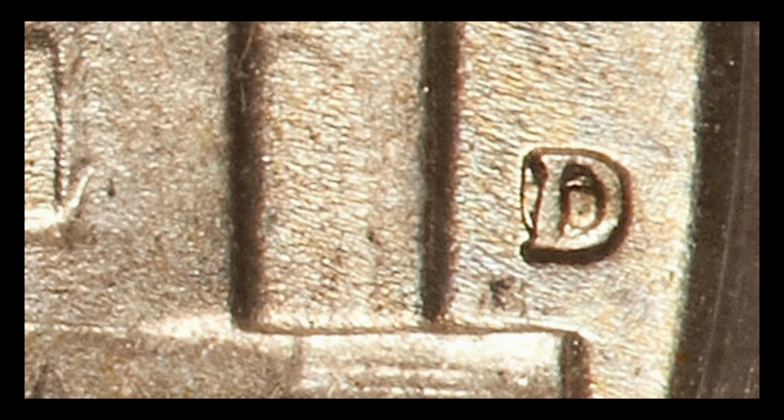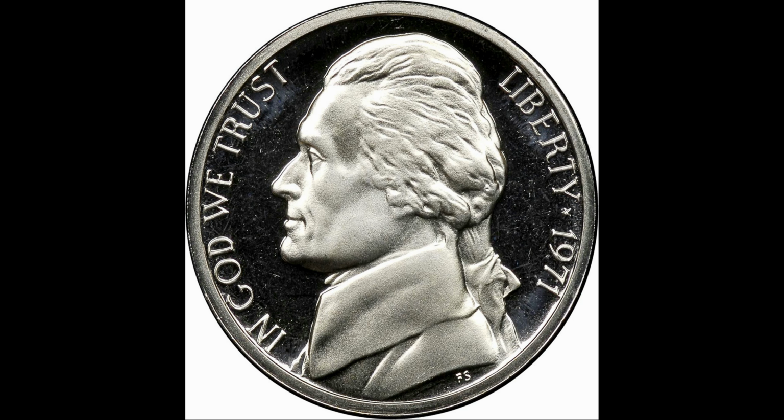Next up, a 1942 D over horizontal D. This variety is an example of a repunched mint mark. Here the D was punched into the die just below Monticello. However, an error happened on the first attempt of the D, so a second D was punched over it. Thus, it resulted in the D over D variety. The 1942 D over D Jefferson nickel is worth at least $50 in circulated grades, with uncirculated examples selling for more than $2,000.